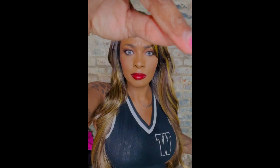The price point on these were bomb.com. I wanna say I got these from Wig Types. I think they was all under $25. So, I mean, you really can't expect to get, you know, 52 wears out of a $25 wig. Yeah, I got a little bit of shedding, but just a few strands.